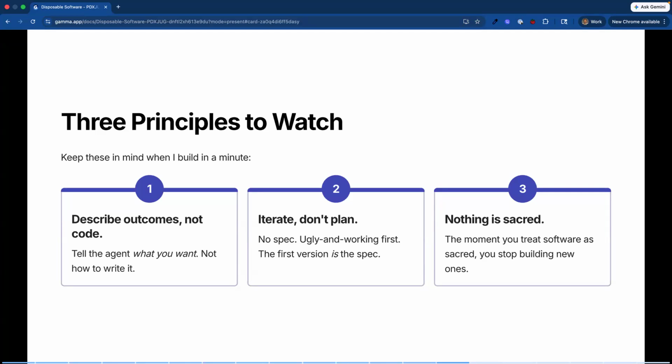When we're thinking of disposable software, what we're looking for is not trying to build the perfect code necessarily. We're really trying to describe to the coding agent, here's the business outcome I'm trying to solve. Here is exactly what I want to see. And then we're going to iterate on it very quickly, and we're also just going to see what we get.